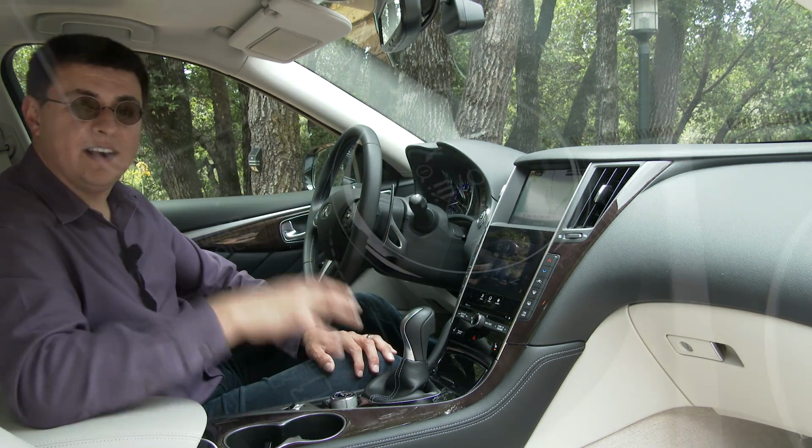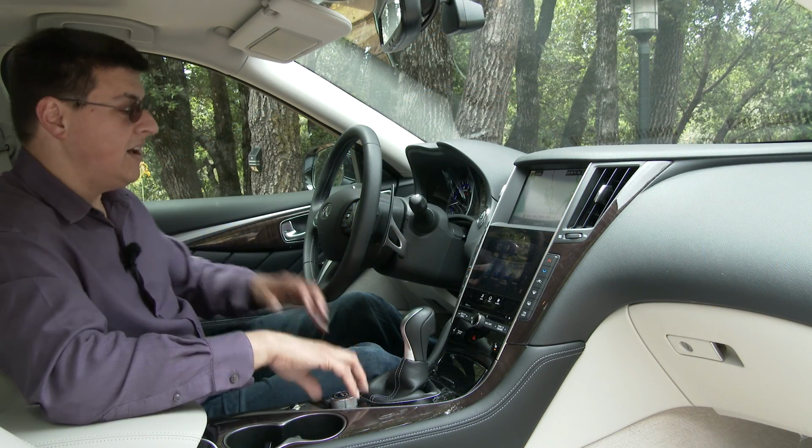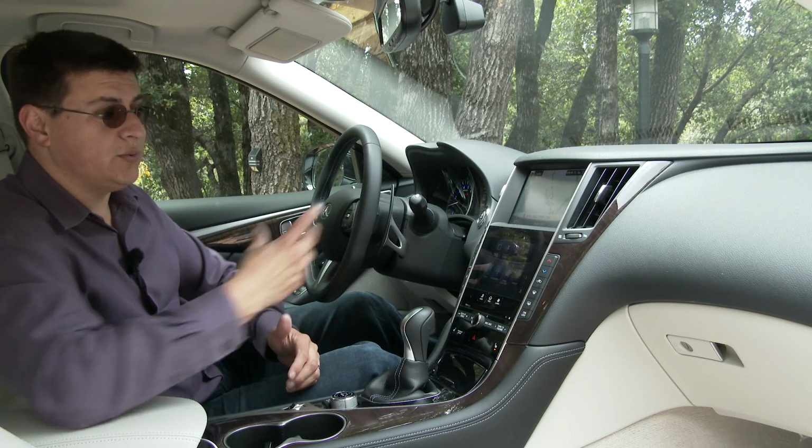Or now we have an entirely different input method. We actually have a little control wheel down here like we started to see from everybody else in the market with a few extra buttons. All three of these input methods do essentially the same thing. It's up to you to decide which one you like.